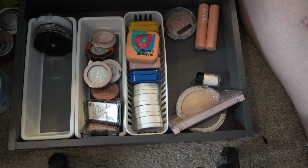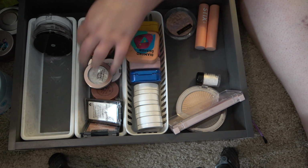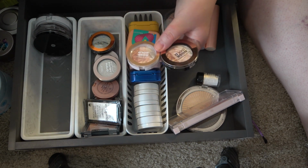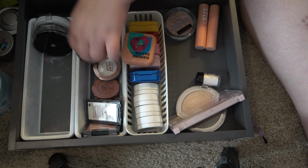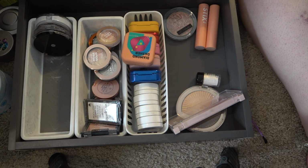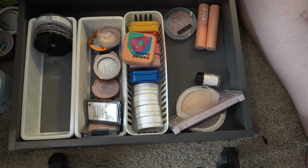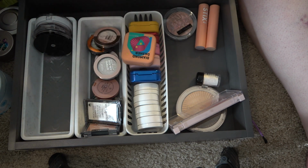This Hard Candy one in rose gold. I have a full size and I have 2 different minis of this highlight. I don't need that many. Why do I have all of those? Oh, but it is beautiful. It's beautiful. Let me see.